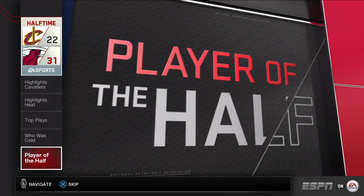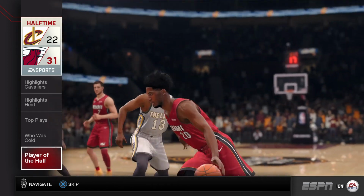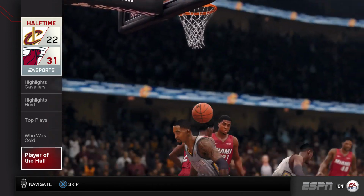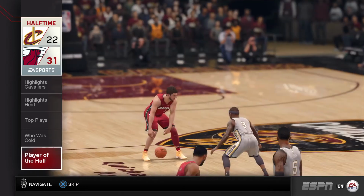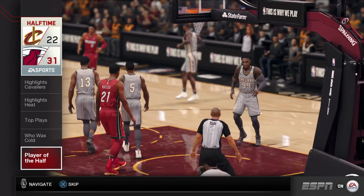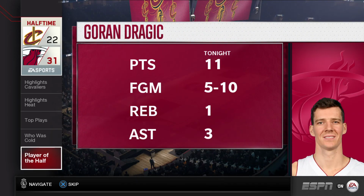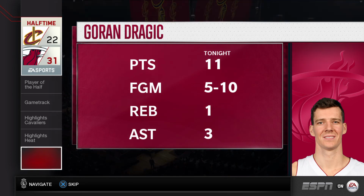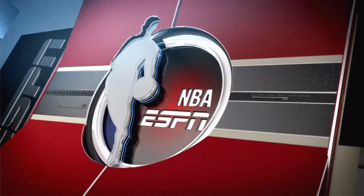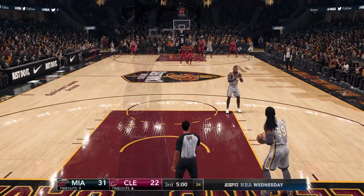Player of the half. Goran Dragic really showed off his court vision in the first half. When he's able to get the ball moving like that, his team can be tough to stop. And here we have a look at the stats. And that concludes our halftime report. Thanks for joining us, and see you again after the game.